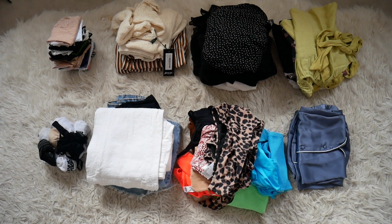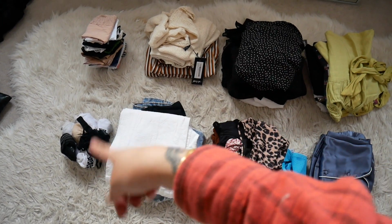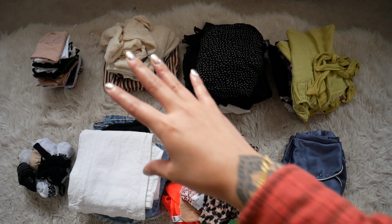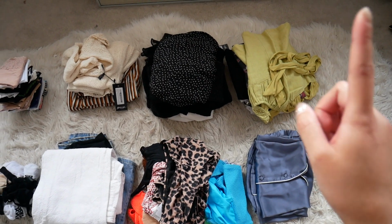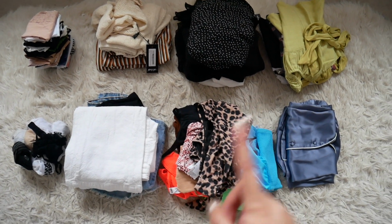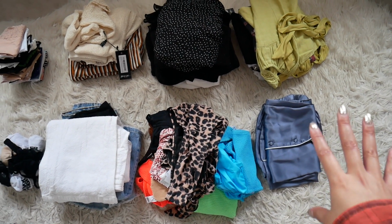I know they look a little bit messy at the moment, but I'll go into depth into each category. Okay, so over here we just have my socks and my underwear, and then here it's matching sets and cords, and over here we have dresses. And then here we just have tops on their own. And here we have bottoms. Here is my big ass pile of bikinis and swimsuits that I'm taking with me. And then here is just my pajamas.